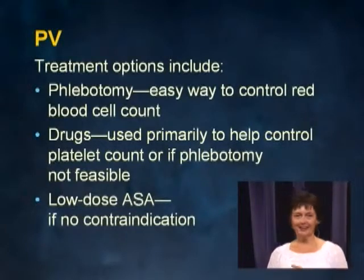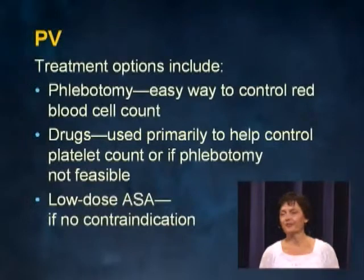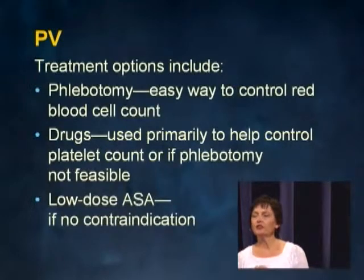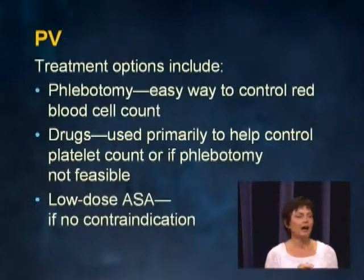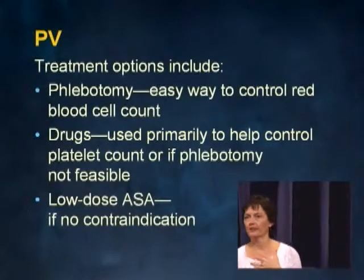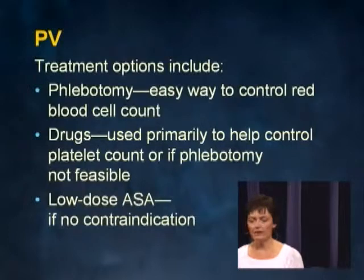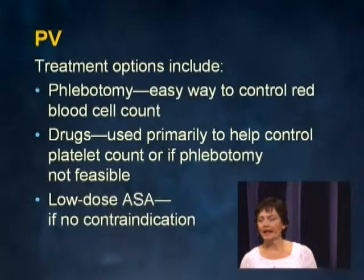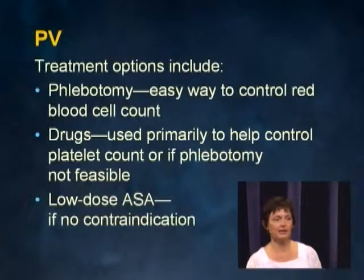I've got one of those. Or they've got pretty bad carotid disease or something, so they don't tolerate having their blood volume removed. Then you can use some drugs to help control those. The drugs that we use are things like hydroxyurea or busulfan, which will give you suppression of your blood counts. We also use those drugs if we need to help control things like platelet count, to try to control more than one cell. The other thing you can do is add low-dose aspirin if they don't have any contraindications, because that helps with some of the side effects and helps with that propensity to have blood clots.